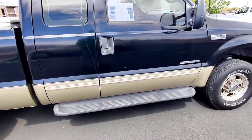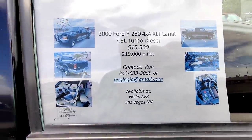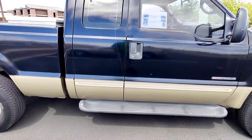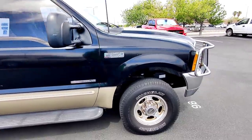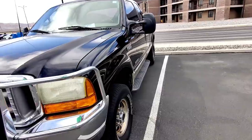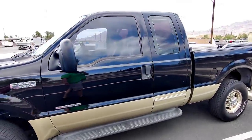This is a 2000 F-250 4x4 with the 7.3. Oh, man. There's their contact information. They got an 843 area code, so they must be from out my way. But look at this right here, man. 2000 F-250 4x4. It's a Lariat. $15,000 they want for it. 7.3 liter V8 diesel. Now, these 7.3s are harder and harder to come by. You just don't see them anymore. And the Excursions or the trucks, they're just gone. You just don't find them.